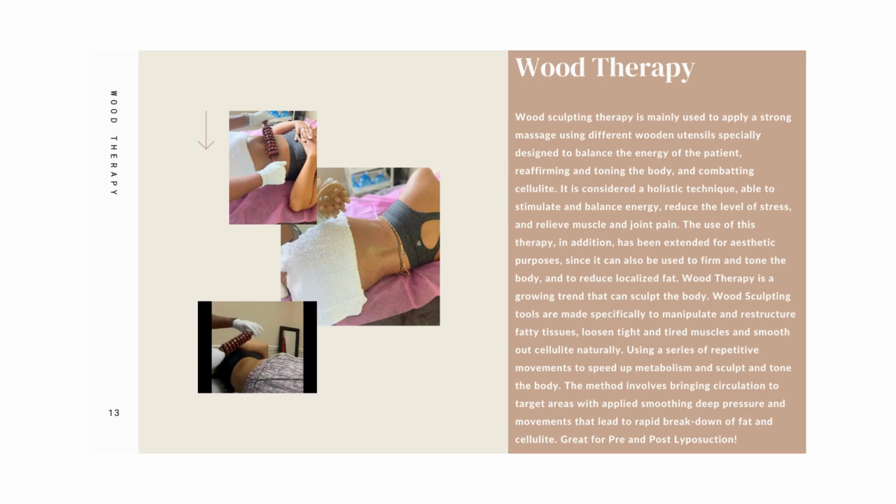So you have so many different devices or tools that you can use when it comes to wood therapy. Wood sculpting therapy is mainly used to apply a deep, strong massage using different wood tools specific to what you're doing. If I'm doing a service where I'm trying to contour someone's butt area, I have a paddle, a device that I use. I'll use that to push that fat up.